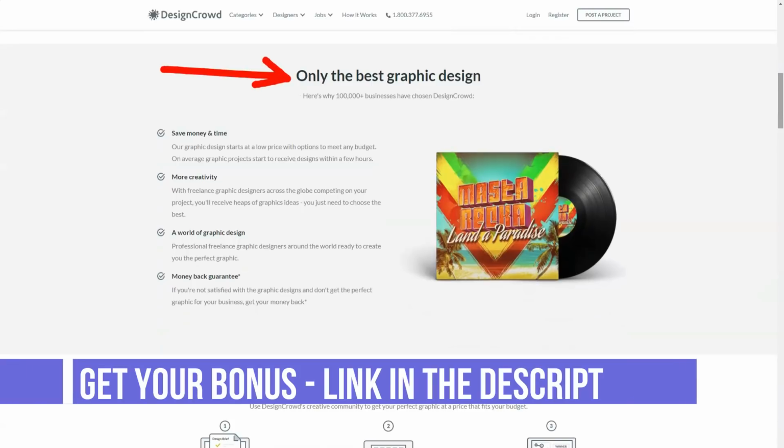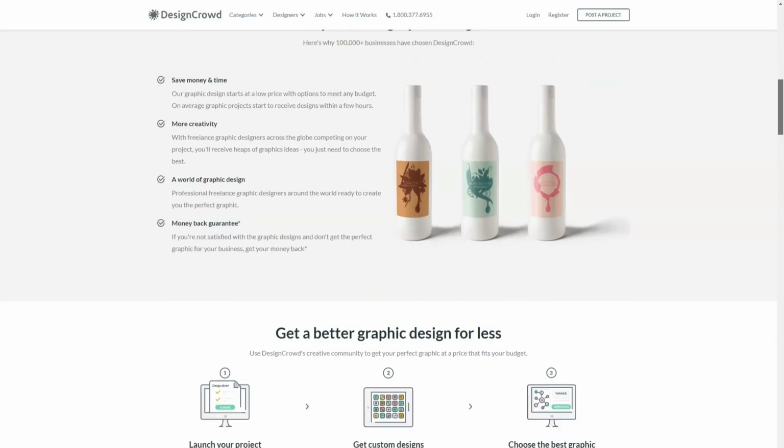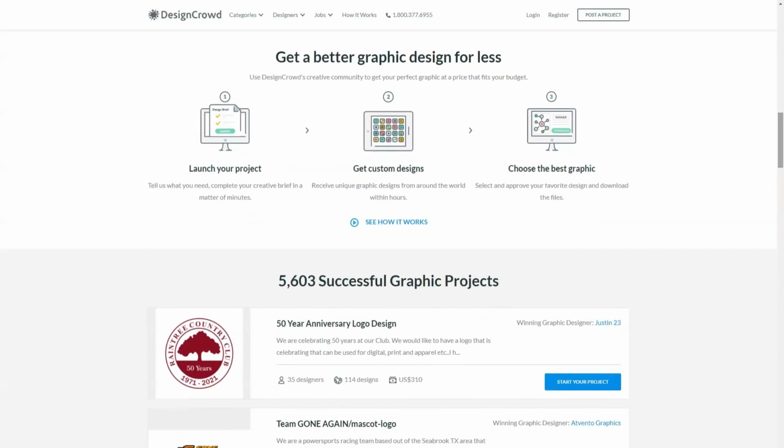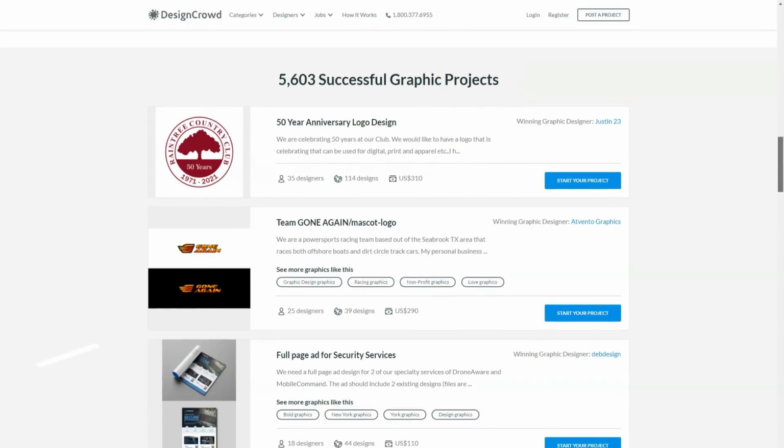DesignCrowd not only posts jobs but also regularly runs contests for designers. The contests are very popular and help keep users active on the site. This extra level of activity helps maintain a high level of activity in the community. This means you have the power of the DesignCrowd community at your disposal.